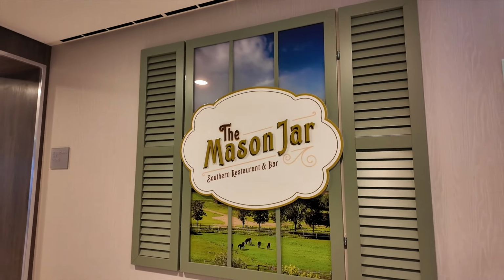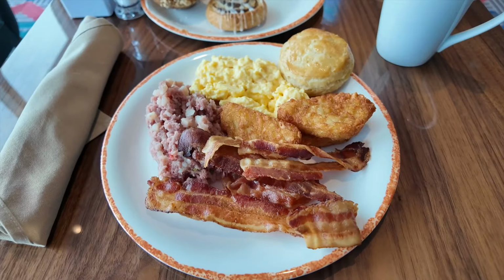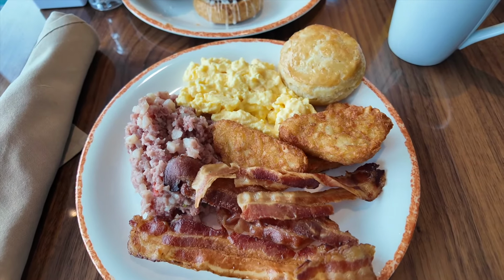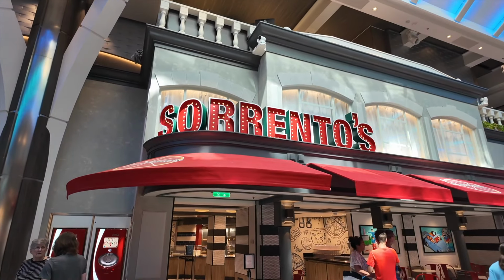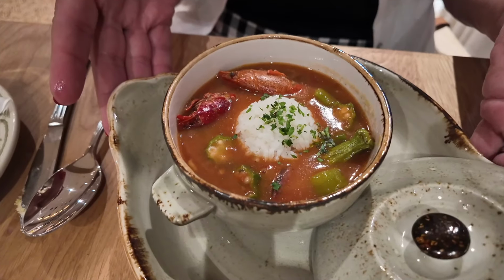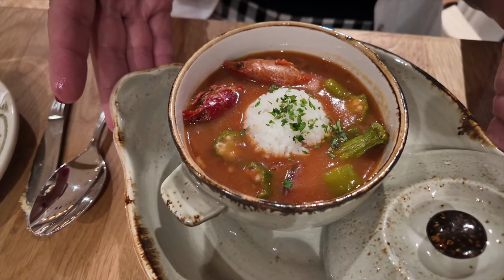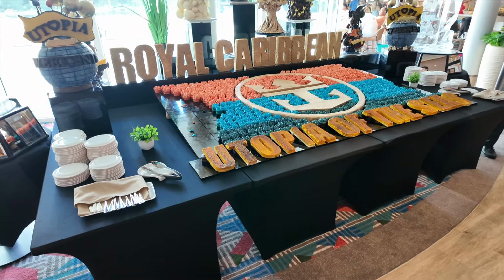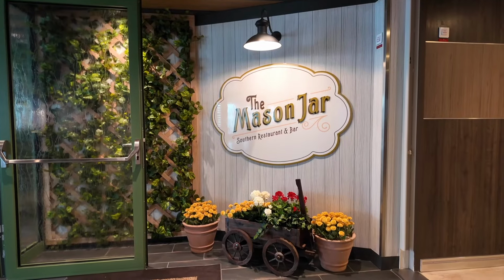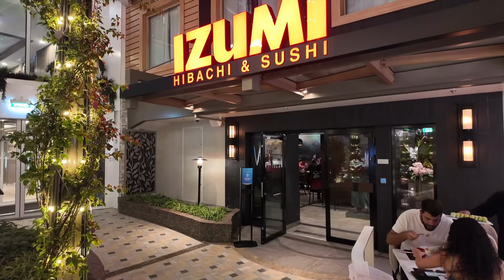So overall, the Mason Jar gets a thumbs up from us. Oh my gosh, it was very good. My favorite on the ship right now. Highly recommend. Overall, we were really pleased with all the food options on Utopia of the Seas. Although we didn't get to try everything, the things we did try were very good. Most of the things that we did on the ship as far as eating were included options, with the exception of the Mason Jar, which was a specialty restaurant.